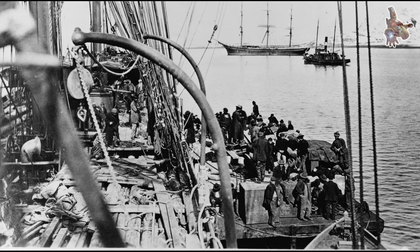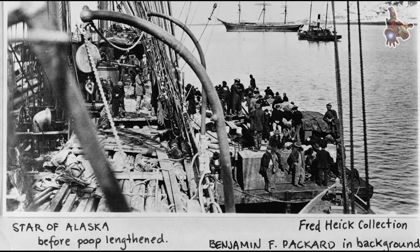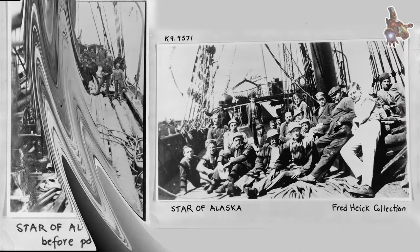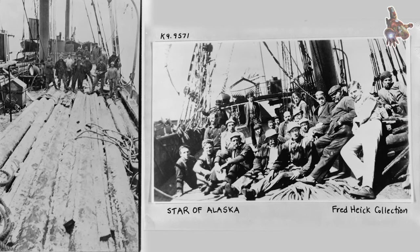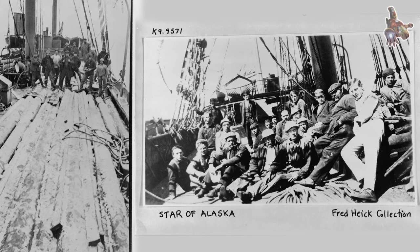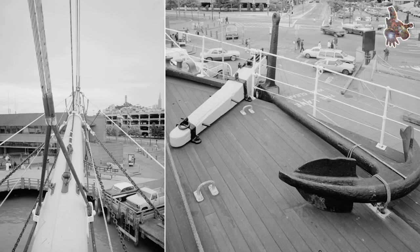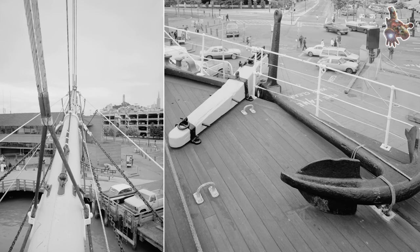During her early years of service, Balclutha primarily engaged in the lucrative trade routes between Europe, North America, South America, and Asia. She transported a wide variety of cargoes, including timber, grain, wool, coal, and more, contributing to the booming maritime trade of the late 19th century.